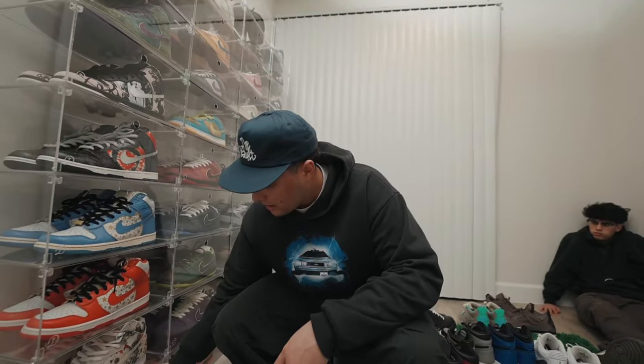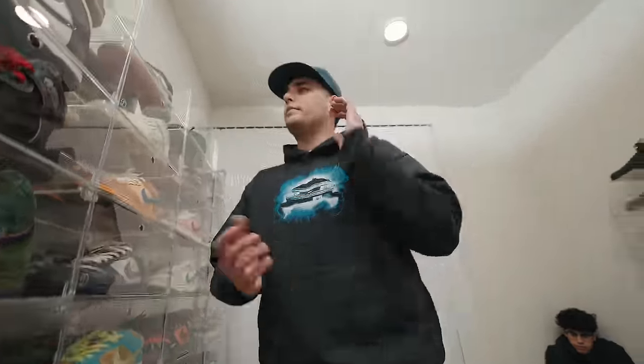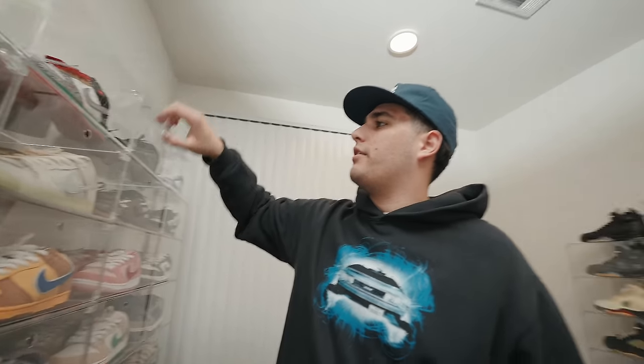Papa Bears are iconic, I'd say. I think the whole SB Bear set is pretty iconic. Last year's pickup of the year, for sure.